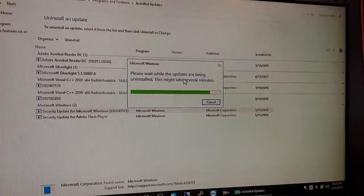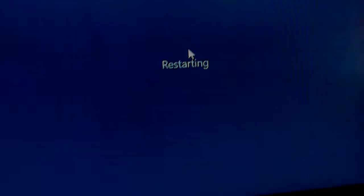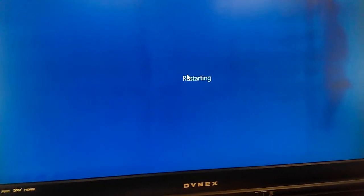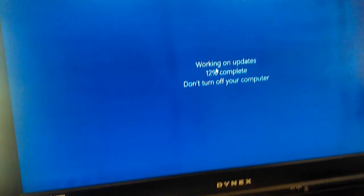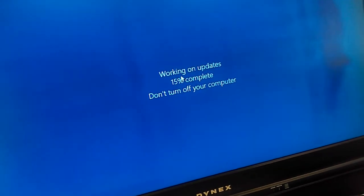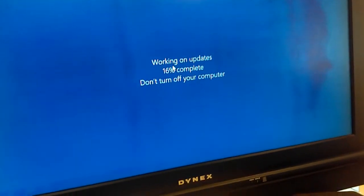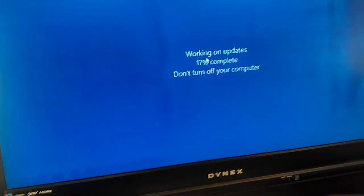These updates are constant. Now I'm going to click on Restart Now. And we shall see if this fixes the solid hard drive light, which is an indicator that the hard disk is being utilized 100%, which is not good. Working on updates. So it's going to go through and remove the update. Suffer the consequences when you use a computer with 100% hard disk utilization and you think that you can just continue on. Wrong. Something's going to break eventually.